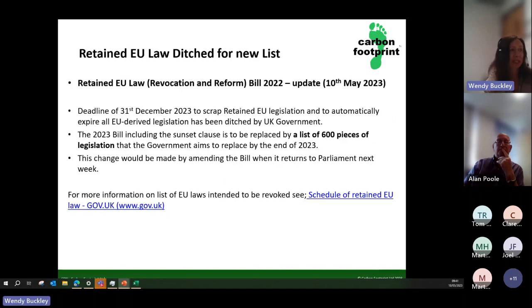We move on. Right, it's always good to have a bit of Brexit in here, so let's do that. And this is about retained EU laws. You probably remember that the EU laws were basically kept in and were supposed to be in until the end of the year. That was the plan. The government's basically ditched that and now has a list of 600 pieces of environmental legislation that it says and is confident it's going to get through before the end of the year. There is a schedule of what those things are. There's a list there for you to have a look at. And beyond those 600, then everything is going to be out. So please do peruse that list to those areas that are obviously of interest and relevance to your business.